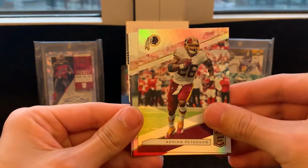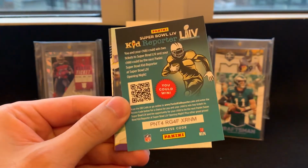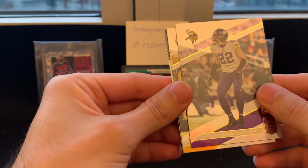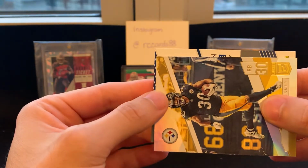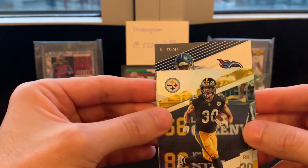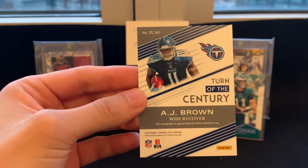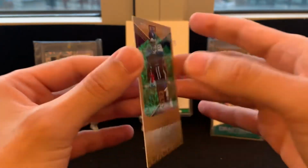So here we go. We got an Adrian Peterson, a Calvin Ridley, Mr. Kid Reporter. We can move that out of the way. A Harrison Smith, a James Conner, and what do we got here? This is a turn of the century, it looks like, from the Tennessee Titans, A.J. Brown. That's a pretty nice wide receiver. I think he went in the second round, if I remember correctly.